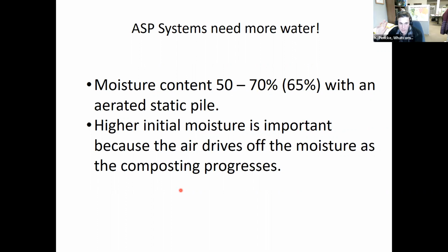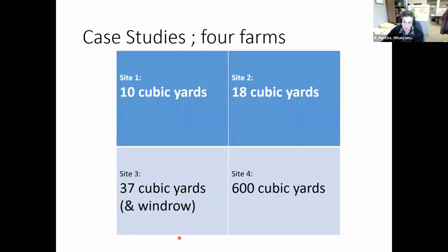And then moisture content, you want to keep in mind that you're shooting for the wetness of a wrung out sponge, which ends up being equivalent to about 65% moisture, but that you might need to actually wet the pile depending on time of year, how much evaporation, whether or not you have a roof, how much the air is blowing through. There's a lot of factors, but in order to keep that correct moisture for the microbes to be happy, you might find you need to create a higher initial moisture so that as you go through, the aeration is still working.